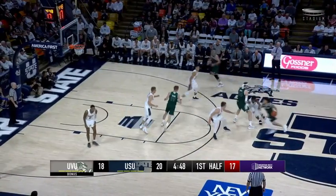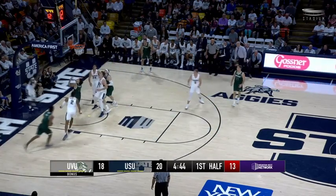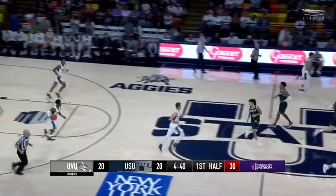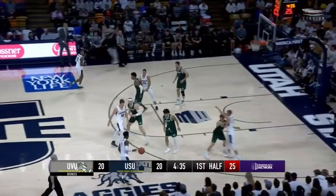UVU running a weave there at the top. Washington crosses over on Torian Knight, drives left of the lane, puts it up with the left hand and in. They know there's nothing back there to block it, so they are going right at the Aggies, and they're able to get in the paint and get some good looks.